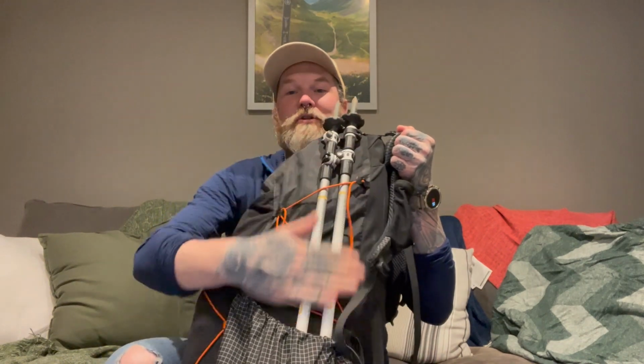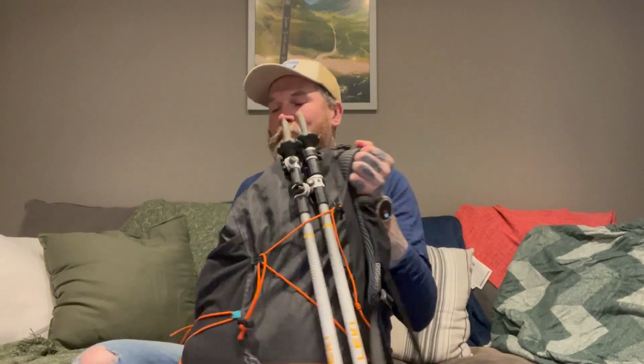My trekking poles are currently in a position that my tripod would be in, but they're about the same weight, so imagine that's a tripod. Trekking poles would be in my hands and really needed to hold up my tent.